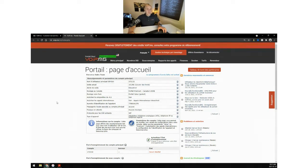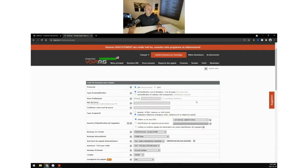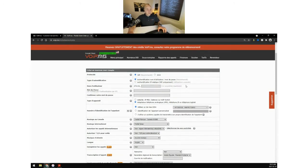The subaccount is basically a SIP trunk, so it can be connected through IP address or SIP username and password. For ease, I'll just show you how to do it with a SIP username and password. It's a really basic configuration, really easy to set up. All you need to do is create your username, create a password, confirm your password, and select which type of devices you would like to connect.